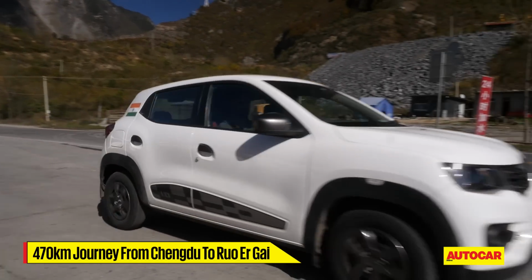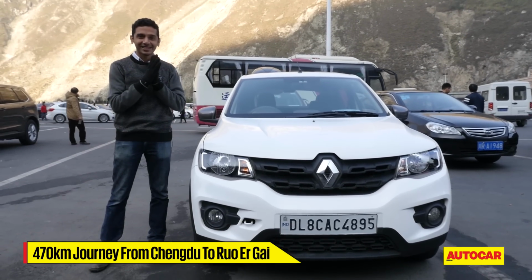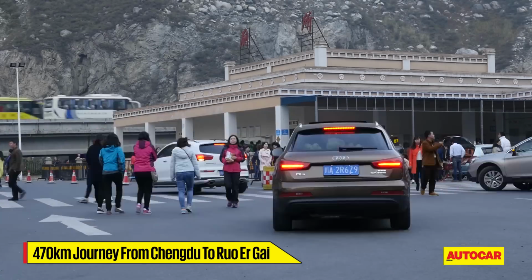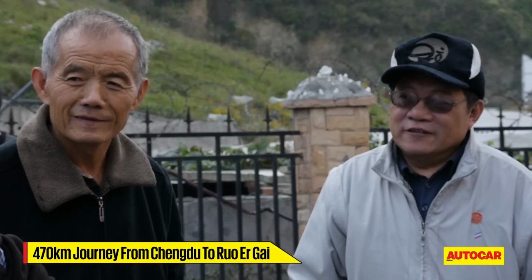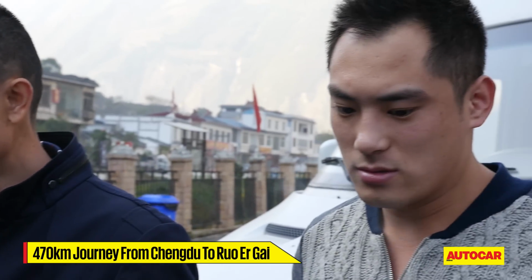Well, we've just left the big city of Chengdu out into the countryside and up into the mountains, and as you can see, it's gotten quite cold. We stopped here at a motorway service area just to get a quick bite to eat, and as you can probably tell, there's a lot of people around out here today because it's the weekend.